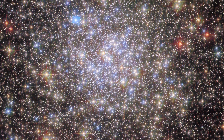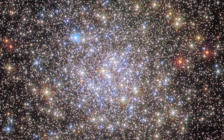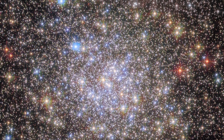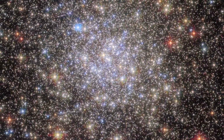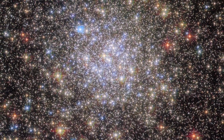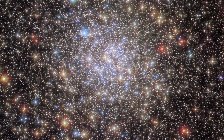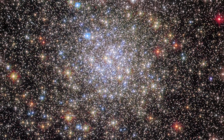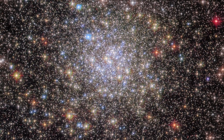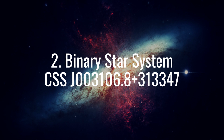NGC 6652 lies in our own Milky Way galaxy in the constellation Sagittarius, just under 30,000 light-years from Earth and only 6,500 light-years from the galactic center. Globular clusters are stable, tightly gravitationally bound clusters containing anywhere from tens of thousands to millions of stars. The intense gravitational attraction between closely packed stars in globular clusters is what gives these star-studded objects their regular, spherical shape.